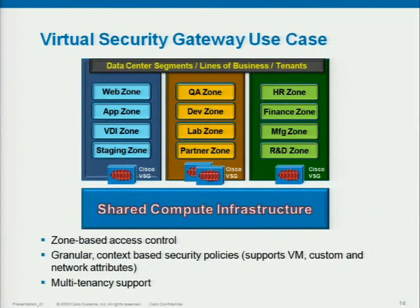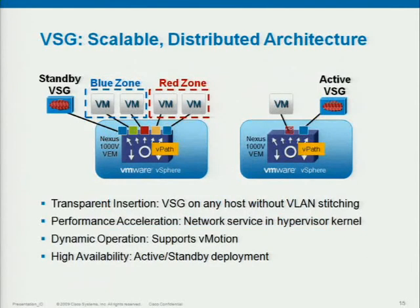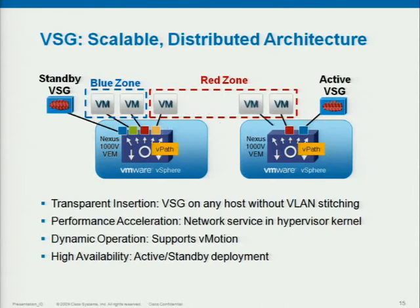In fact, this diagram shows that different zones are set up on a common set of compute infrastructure and even on a common set of VLANs behind that, while at the same time being logically isolated among all three of these zones. This diagram simply shows that even when new VMs are brought up requiring the same security policy, the zones are logically extended across two servers. vMotion continues to work, protecting the policy.